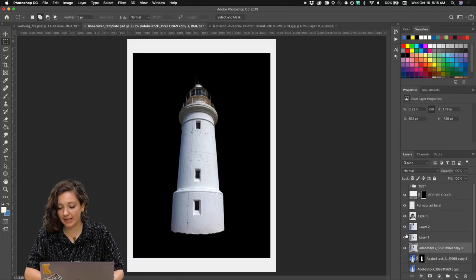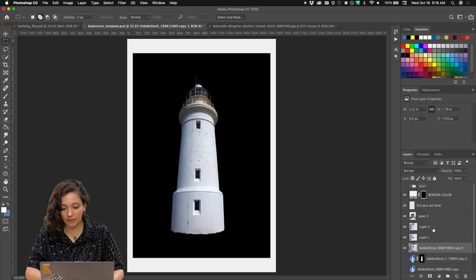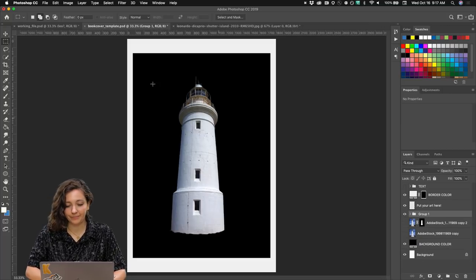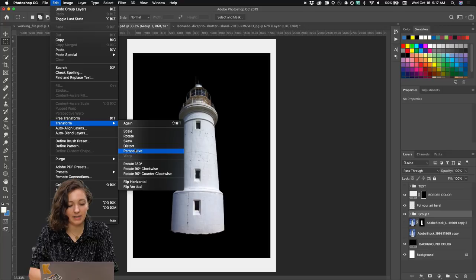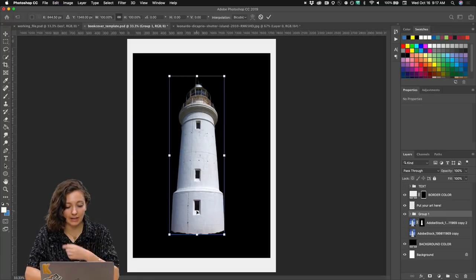All right. Let's select all of our lighthouse layers by clicking on one, holding shift, and clicking on the other end. Let's group them. I'm going to do Command G to put them in a group. And then let's transform. This is what this is all about. So if you come up to edit and go to transform, there are a couple different options that we could do. Now I want this to look like it is at a more extreme perspective, like we are really looking up at this lighthouse. So let's click perspective.